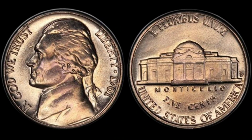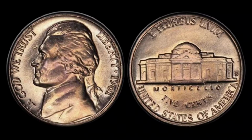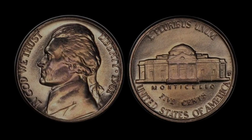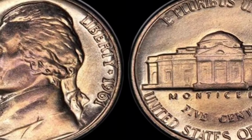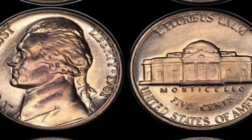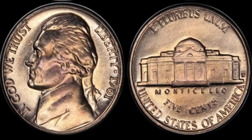Before we get into what makes this nickel so special, let's take a quick look at its history. The Jefferson nickel has been in circulation since 1938, featuring the iconic image of President Thomas Jefferson on the obverse side, and his home, Monticello, on the reverse. Designed by Felix Schlag, the Jefferson nickel was meant to symbolize American strength and heritage during the tough economic times of the late 1930s.